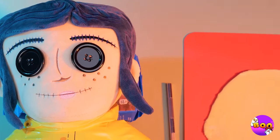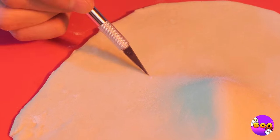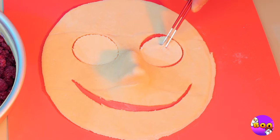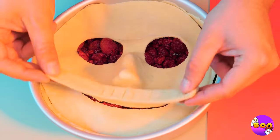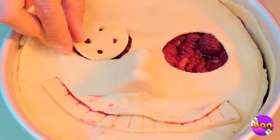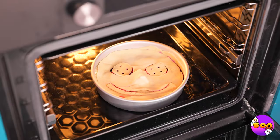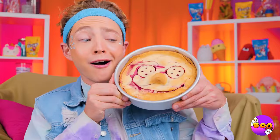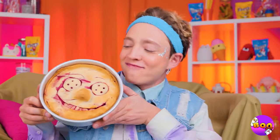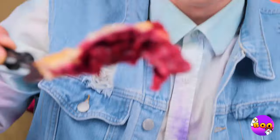We got this recipe right from the other mother. She got it from that gingerbread witch. It's a pie that looks like a face. And the finishing touch, button eyes. Bake it until the crust is nice and flaky. Should be almost done. Now it's time for the taste test. What? No whipped cream? Huh, now that's scary.